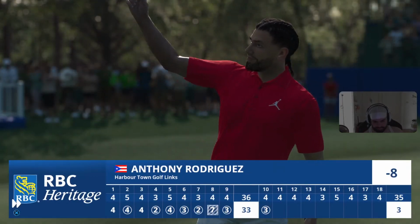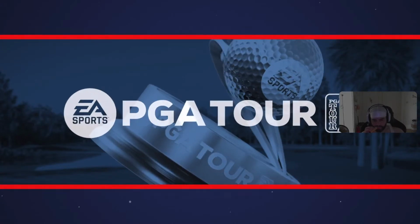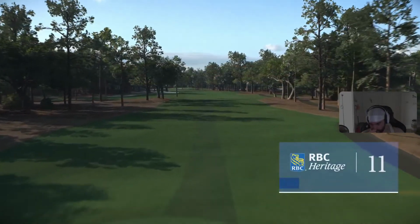Oh, yes, plenty of pace to get up that slope. It is in for a birdie, and that's going to move him to 8 under. The 11th hole now at 436 yards.